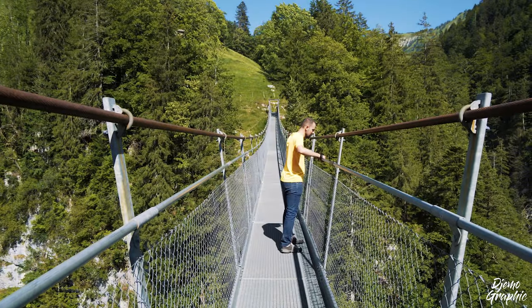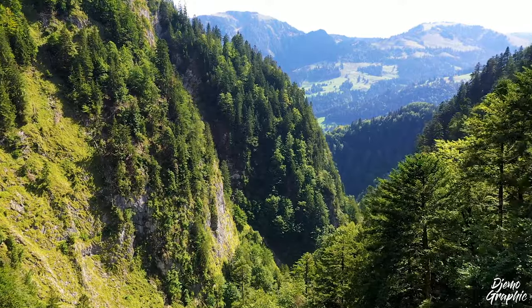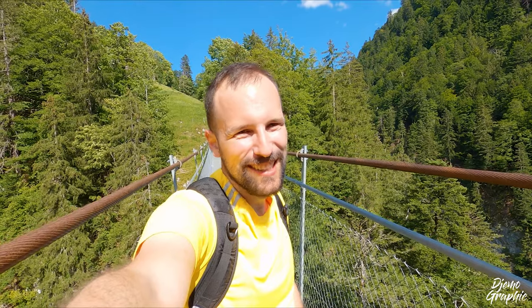Wow, it's very beautiful. The canyon is very deep and narrow, but great view over there, as well as to this side. It's very enjoyable up here. I'm all alone, and I think this attraction is really not known by many people. Good, so now let's proceed to the Weißenburgbad. I'm really excited to see it, and after that I'm going to take you to the cave track.